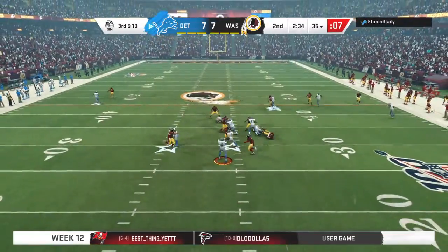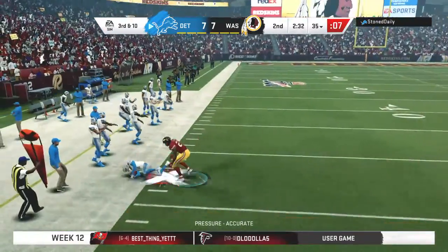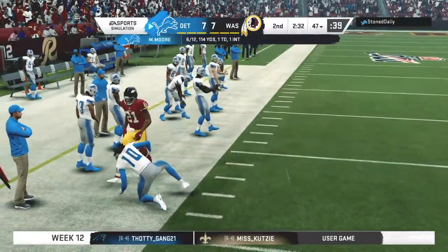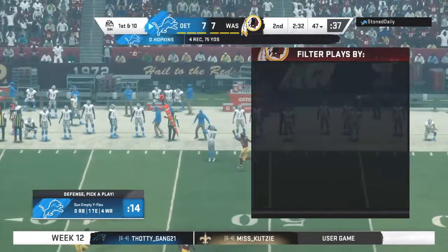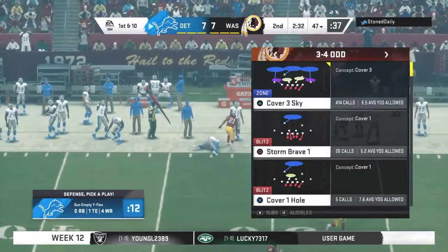Here's Moore, operating from the gun. And a catch made by Hopkins. And he'll be out of bounds, but able to get it up past the 45. First down Lions on a pickup of 13.